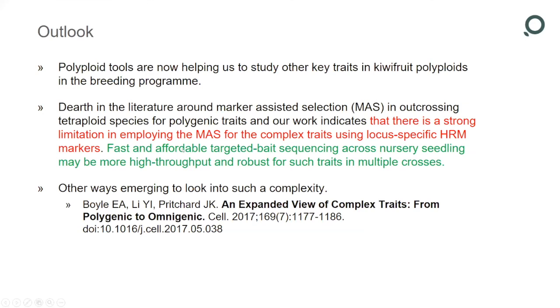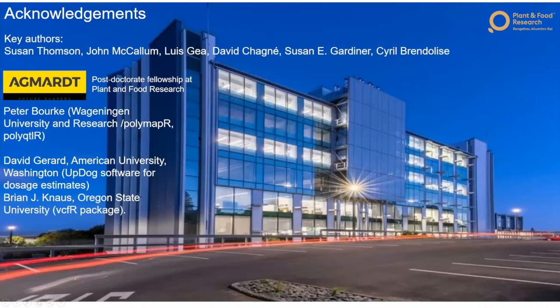But in polyploids, there are other ways emerging to look into such complexity, and I've just pasted a link to that paper, which talks about the approach where they use RNA-seq and other omics data sets to nail down the polygenic traits and the underlying genetic and metabolic mechanisms.